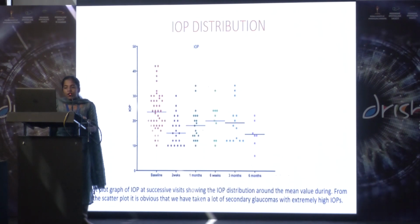This is a dot plot graph of IOP with successive visits showing the IOP distribution around a mean value. From the scatter plot it is obvious that we have taken a lot of secondary glaucomas with extremely high IOPs.